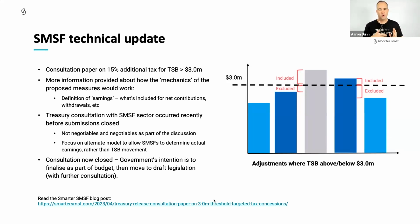Treasury is working through that as we speak, and will be coming up with, after factoring in all the consultation feedback, how they will progress from budget and then into draft legislation, which is expected within the months thereafter the federal budget. So what will happen from there is once we get that draft legislation, there will then be a consultation process around the draft legislation, and we move on from there.